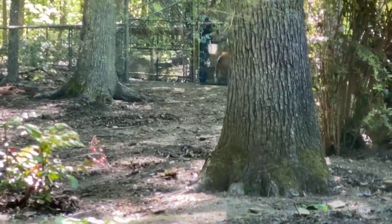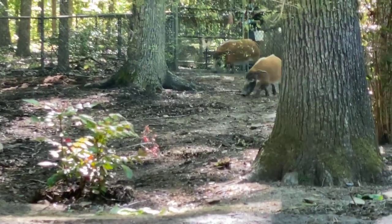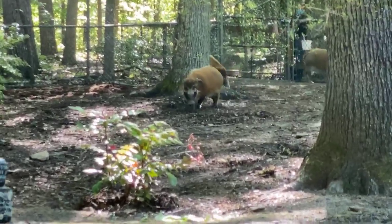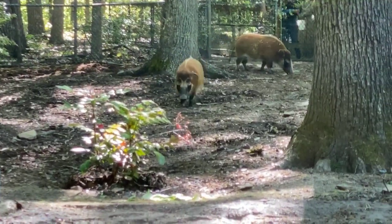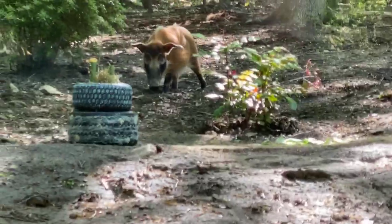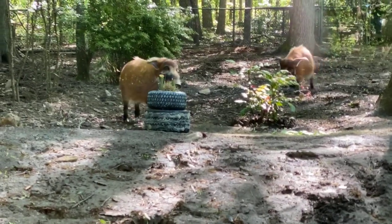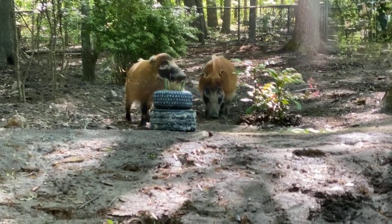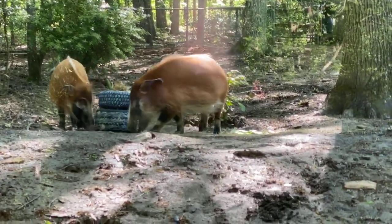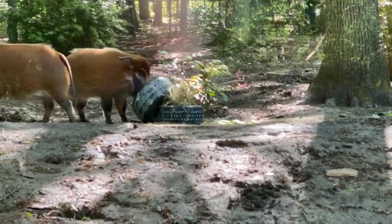The red river hogs today. Woo! We're so excited. This is one of those animals that people kind of go, when they're at the zoo, yeah, okay, they're cool. They're neat looking. But wait till you hear some of the... oh, here you come. This looks like Penelope on the left-hand side. Did you see what she tore into there?